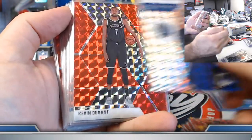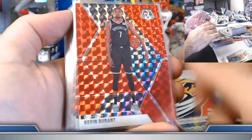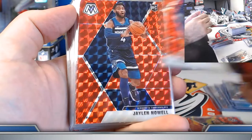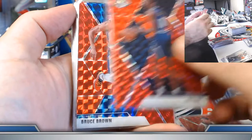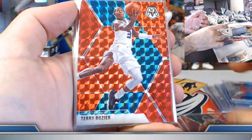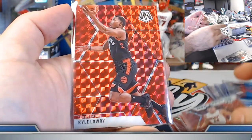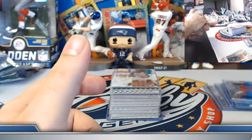Porzingis, Men of Mastery. Was I saying Men of Mystery earlier? I think I was. Could be Men of Mystery. Kevin Durant, Jokic, AI, Hall of Fame, Broden, Ty Jerome debut, Jalen Knoll rookie, Lou Williams, Bowl, Bruce Brown, Jake Layman, Miles Turner, Terry Rozier, DeAndre Ayton, Tyler Hero base rookie, Tyler Hero debut rookie, and Kyle Lowry. So nice on the red mosaics there in the Miami Heat especially.